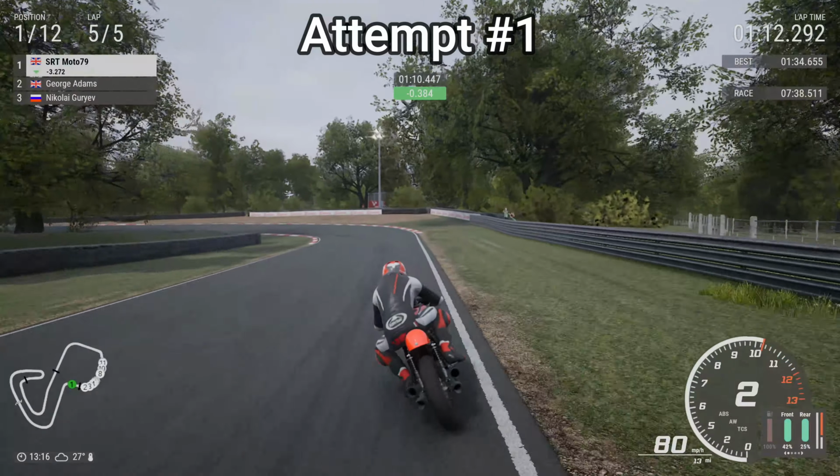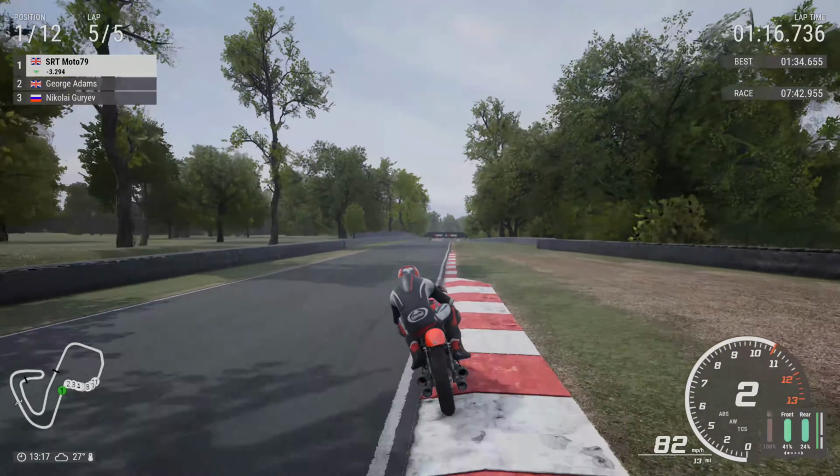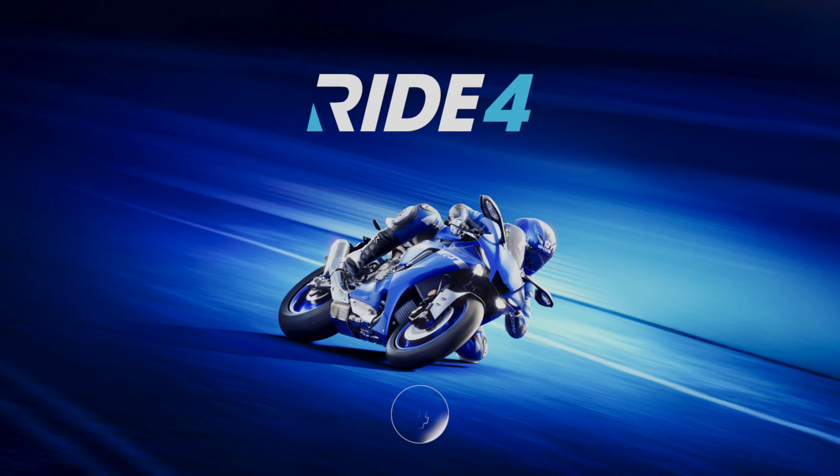And attempt number one, fifth lap, I'm in front by 3 and a bit seconds, get on the curb, I've turned the wheelie control right off because I didn't think it'd go anywhere near flipping me off the back and I was wrong. So that was that.